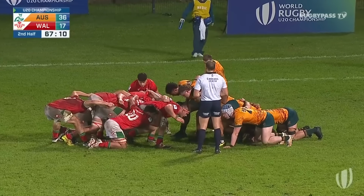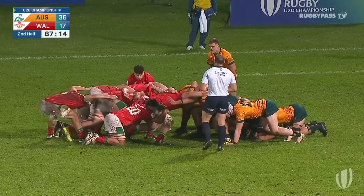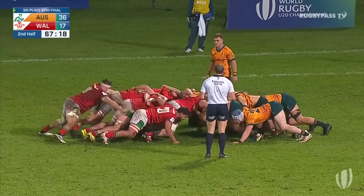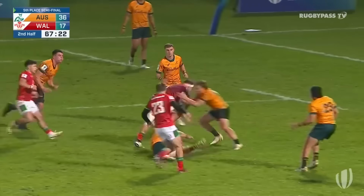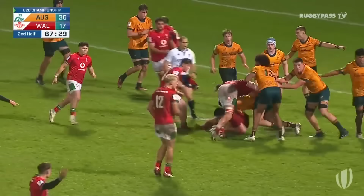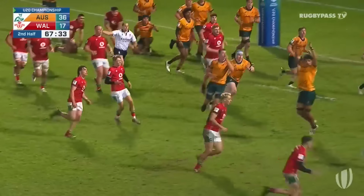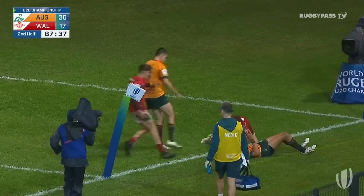Crouch. Important scrum this for Wales. They've got a tempting blindside, and they've got a couple of players standing over there. Held by Morgan Mawson, and he goes on the charge. It's a great drive from the 8th man. It's quickly available as well. Now they're underneath the posts with options either side. Here's Harry Ford with another kick pass. Max Page scores.